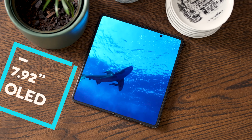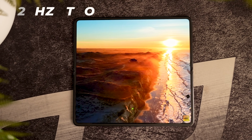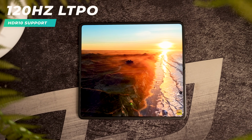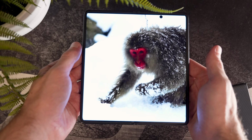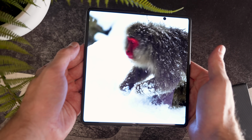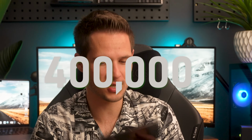But anyways, fully opened up, this is an impressive 7.92-inch screen that is very similar to the front panel in specifications. It has the same 120Hz OLED technology, fantastic colors, HDR10 support. I'm also very happy to report that the center fold isn't very noticeable. Obviously, when you run your fingers over it, you will still feel it. And when in the right light, you might still see a little bit of a reflection. However, in day-to-day use, when the screen is on, you really do not notice it. They also say that the fold is rated for 400,000 folds.